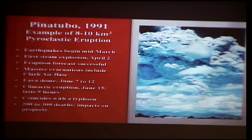So if you thought about how big an eruption of 10 cubic kilometers is, Pinatubo is a pretty good comparison. That, of course, occurred in 1991. And if you think about how fast things happened there, they happened pretty fast. You had earthquakes in mid-March of 1991. The first steam explosion occurred in early April. They forecast an eruption was coming. That was successful. They evacuated a lot of places. First lava dome on June 7th. The climactic eruption happened on June 15th, and it only lasted 9 hours. But it erupted that much stuff. It coincided with a typhoon, and so it blew ash and made lahars and so forth. There were 200 to 300 deaths, and of course, a lot of impacts on property.